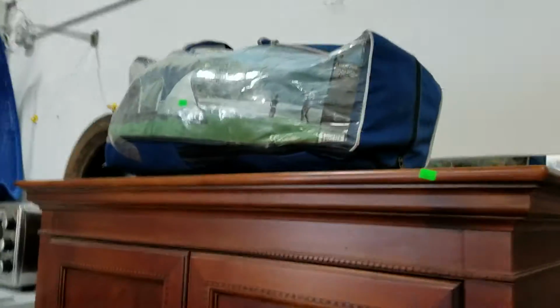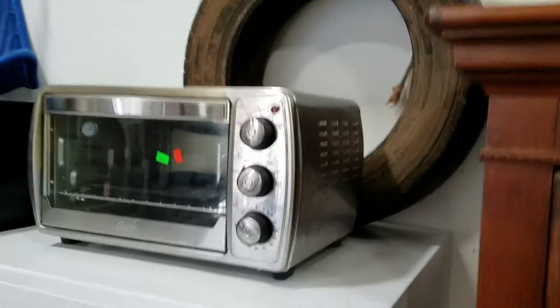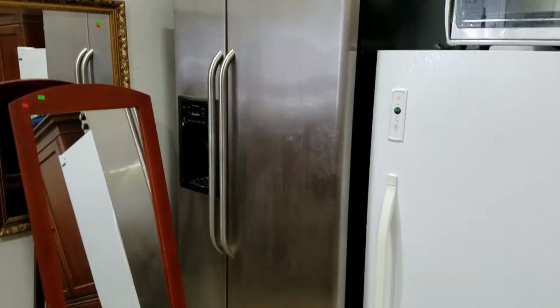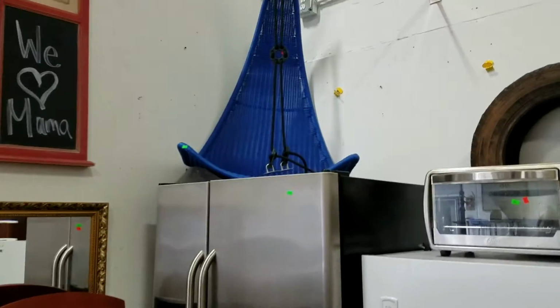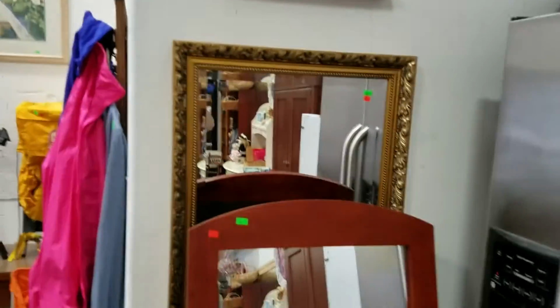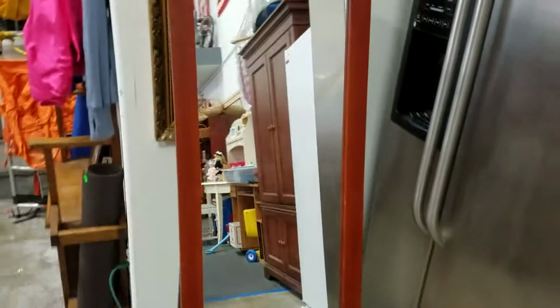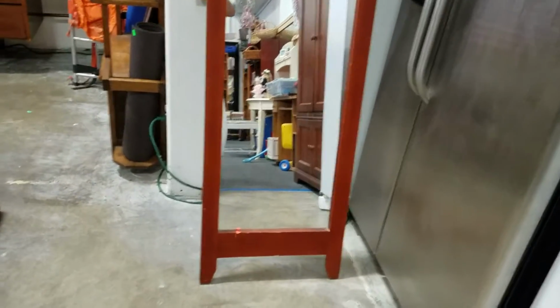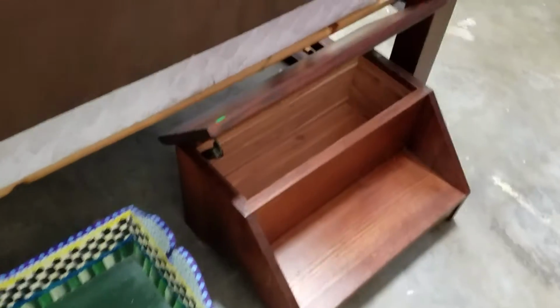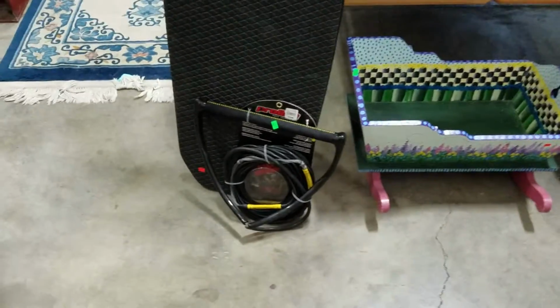We got a nice two-room cabin tent with screen porch. We got a tire swing. Toaster oven, really nice digital upright freezer, and we got the stainless steel side-by-side refrigerator, unique hanging chair there, nice little rooster wall art thing, a wall mirror, nice gold gilded beveled edge. We got this upright mirror. We got the little pet step, cedar lined. We got a nice little cradle here. We got a wakeboard with a brand new rope on it.